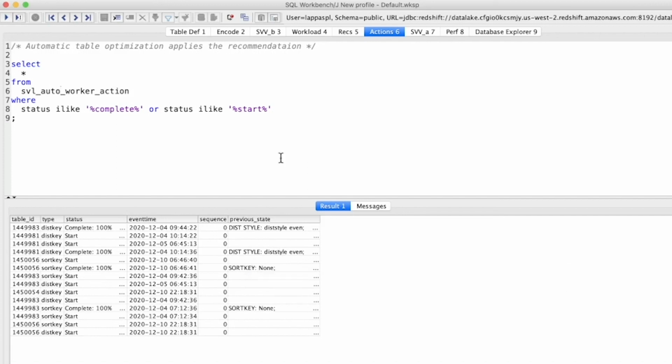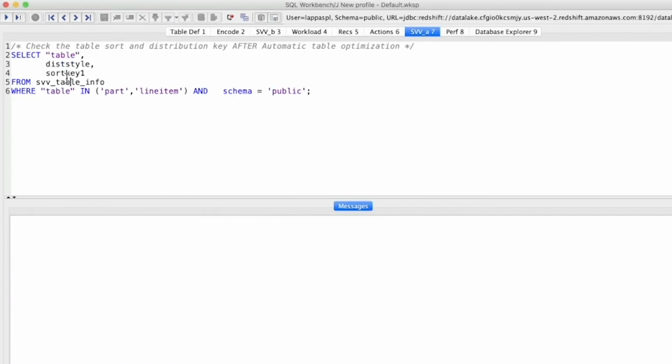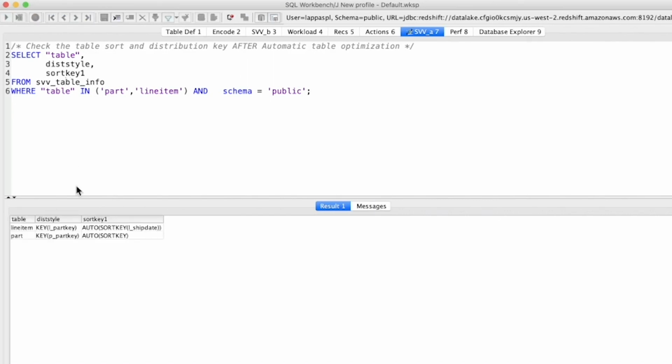The actions table will show a real-time log of what ATO is doing, and when an optimization starts being worked on, it'll drop a log, as well as when it completes, it'll show the completion status as well as what the previous setting was, and in this way you can keep track of the changes that ATO is making on the system.